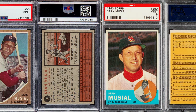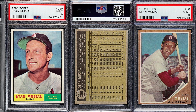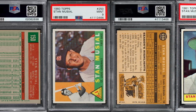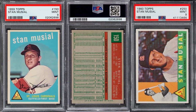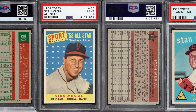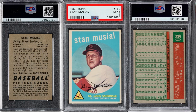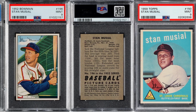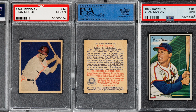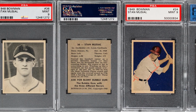From Musial's early years represented in Bowman cards to his final appearance in the 1963 Topps set, each Stan Musial baseball card serves not only as a slice of baseball history, but also as a potential investment for discerning collectors. And remember guys, the rarity and condition of these cards, as highlighted by PSA gradings, can greatly influence their market value. Whether you're an avid collector or someone looking to invest in sports history, Stan Musial baseball cards hold a special allure that makes it an attractive addition to any collection.